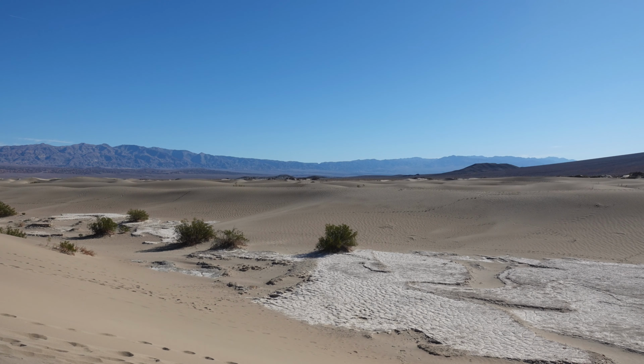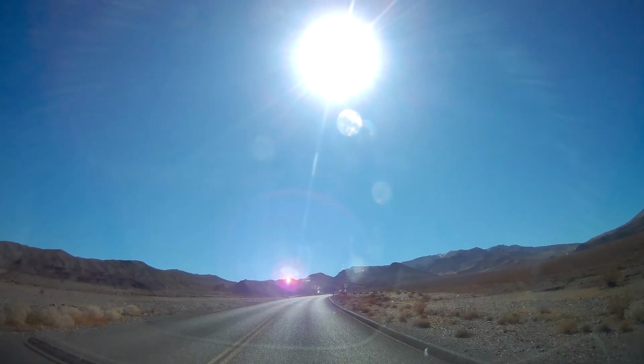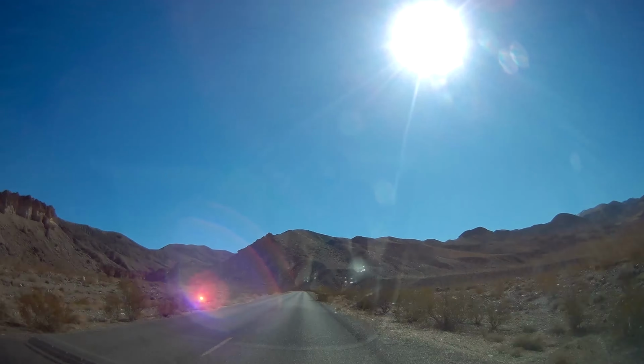We hiked around in the dunes about 1.5 miles to 2 miles one way, and as we made our way back to the car, we headed off towards the charcoal kilns, our last stop before we made our final drive back to the Bay Area.